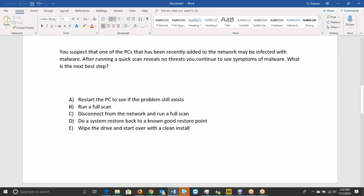I just said you're seeing symptoms, right? So pay close attention to the information that's given to you. Sometimes it'll be vague. Sometimes it'll be specific. But it's always about picking the best option, okay? I mean, you can easily pick any of these just depending on the information that was up here. So be very, very careful.